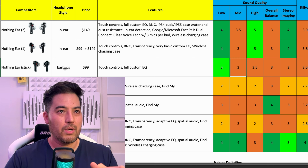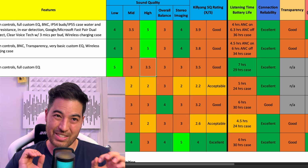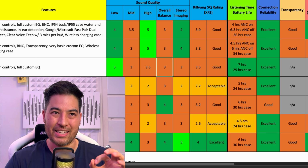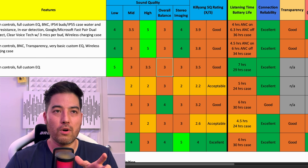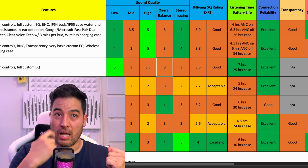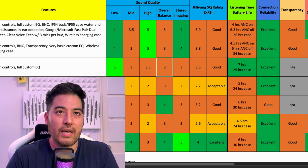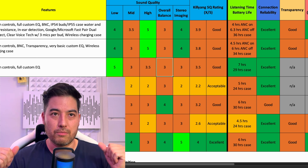So we'll say it was a 3 out of 5 on the mids, 3.5 out of 5 on the highs, because it was almost a 4. Pretty good highs, but not quite good enough to be in the excellent category. And overall image, because of the slight imbalance with the mids and the highs compared to the bass, I'll give it a 3. So still pretty good. I mean, 3 is solid. And stereo imaging is also a 3 as far as the instrument separation as you listen to music.